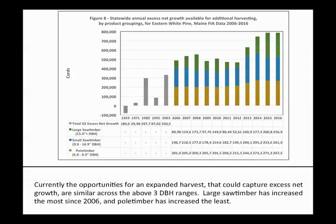So, I mean, yeah, we can cut more pulpwood. We can also cut more small saw timber, and we can cut more large saw timber. So there are opportunities out there still existing for white pine that either existing mills or new manufacturing facility can take advantage of. So that's my quick assessment of white pine.